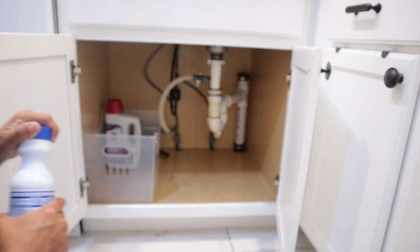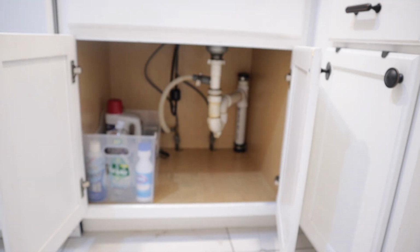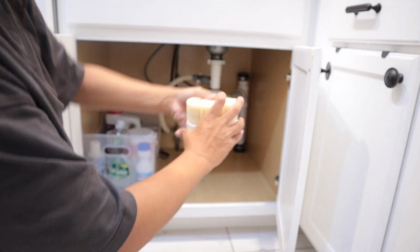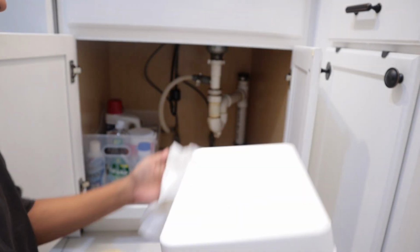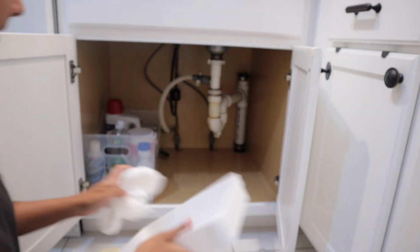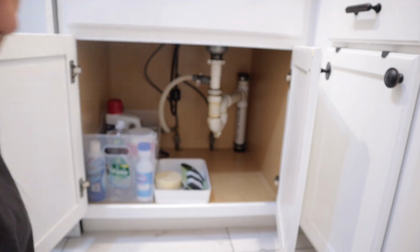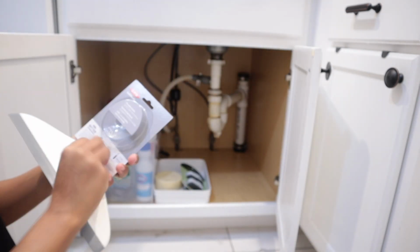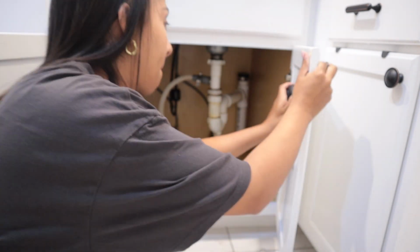So I do try to put organizers in here, and this organizer actually was in Aiden's room for his toys, and then I used it for clothes. So honestly, having organization plastic bins is a must in a house, because if you don't use it in the kitchen, if you don't use it in the bedrooms, you can always switch it around, and I feel like it's so versatile.